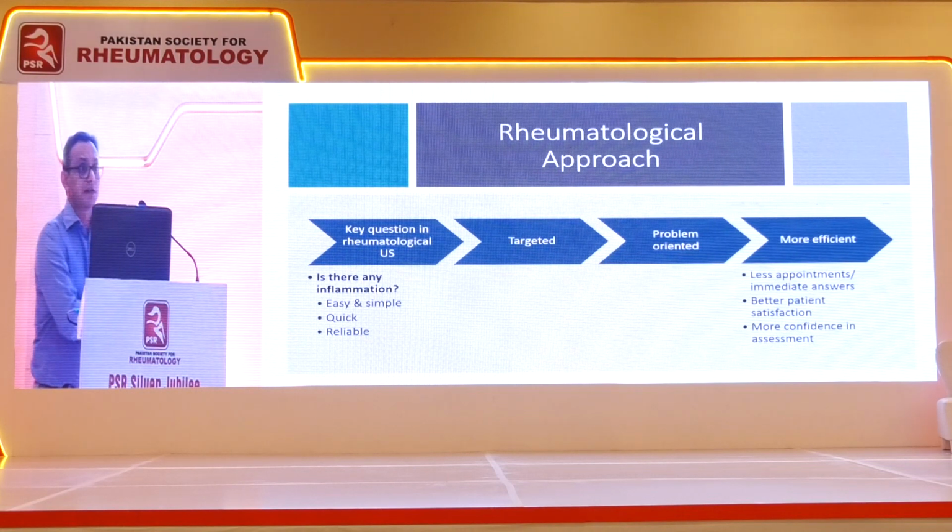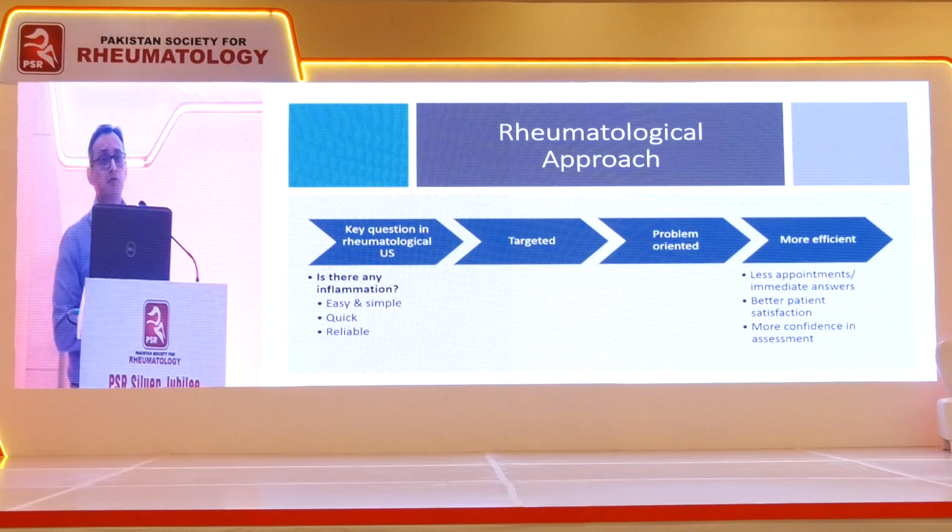The examination is usually very targeted. If I've seen a patient with a right wrist swelling, I'm not going to look at the left wrist or MCPJs. I'll just focus on the affected joint, focus my scan, and get the answer that I'm looking for. It is also very much problem-oriented, depending on how the patient is presenting. If I'm looking for psoriatic arthritis, I will look at different joints and different areas. If I'm looking for rheumatoid arthritis, I will examine different areas.